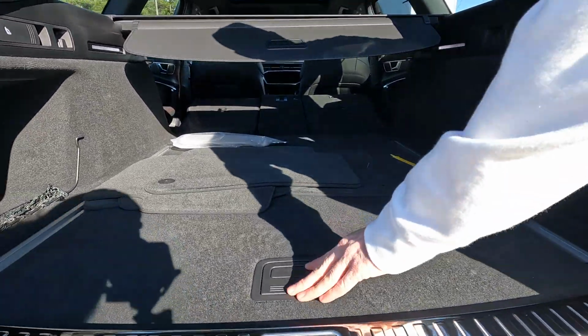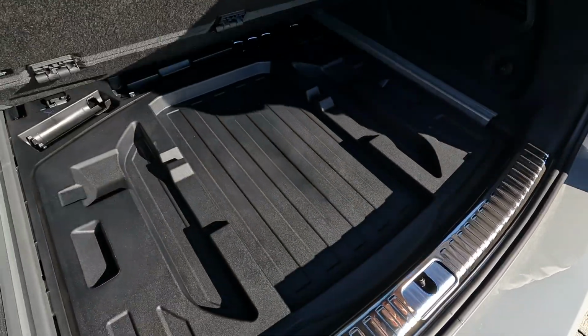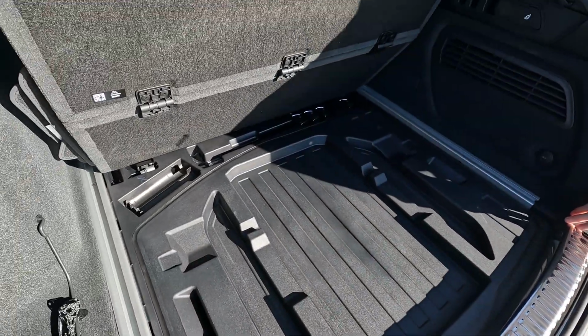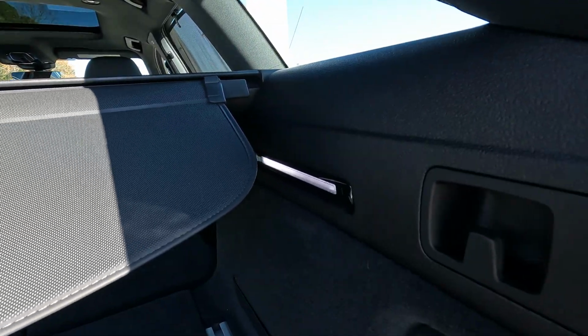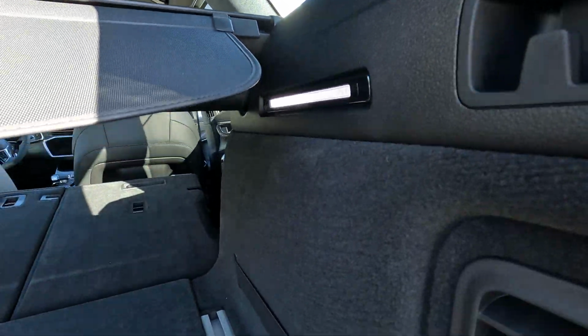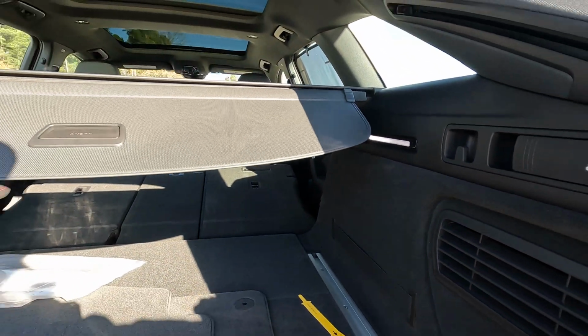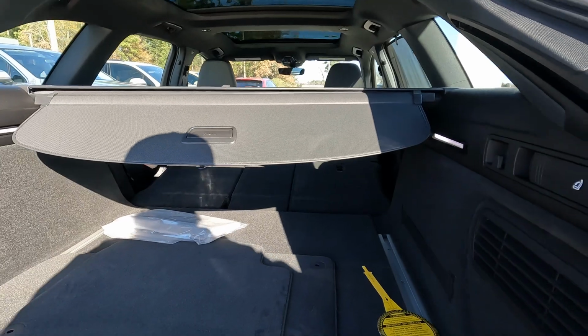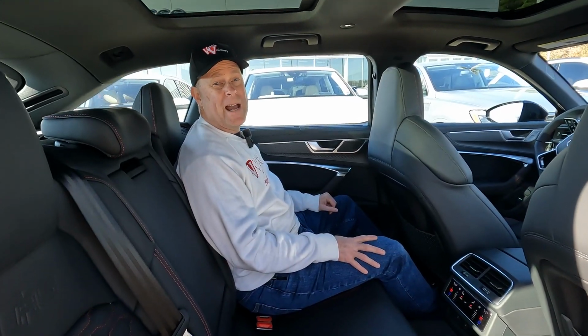I do like the fact that the cargo cover is removable. And let's look down here real quick just to show you some of the space that's available in case you're curious to see. And I like the design of the LED cargo lighting back here. There's plenty of it. It's nice and bright. And I just like that it's not your typical little square light like you see in pretty much every other vehicle on the road.